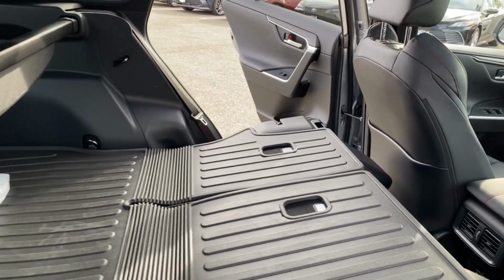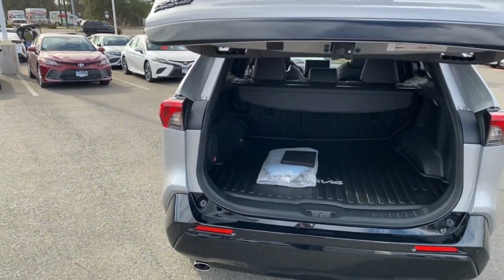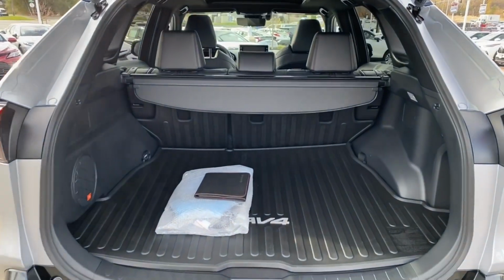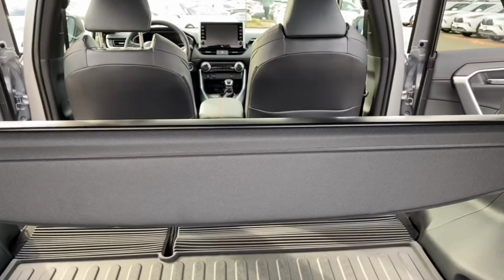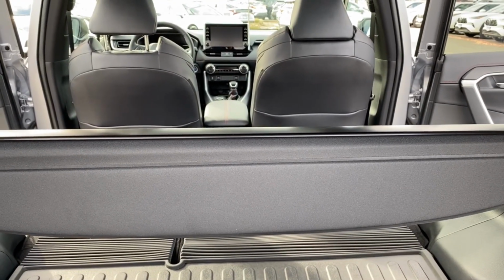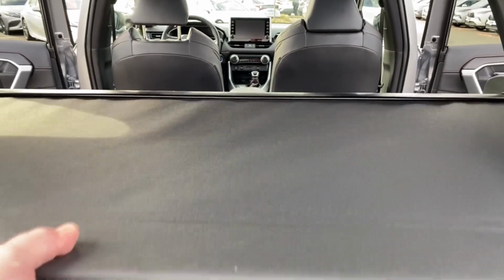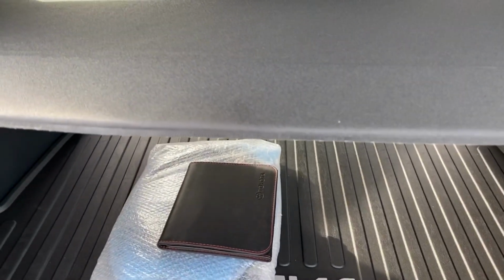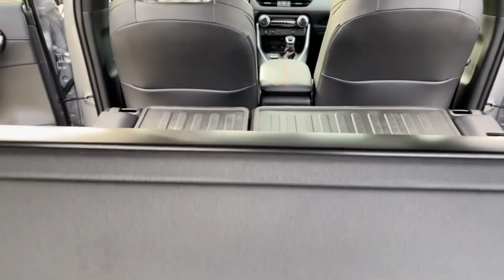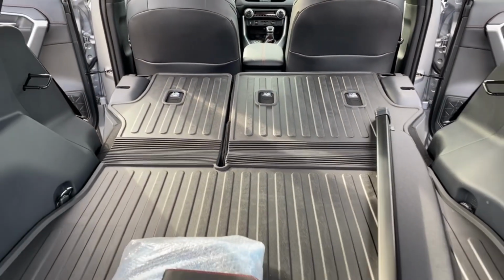And then we have quite a bit larger cargo storage area. And then it opens up. Inside here we have the all-weather cargo tray, and then your complimentary charger. In the back here we have a privacy or tonneau cover to store your stuff, and so you could hide your things so people don't take inventory and break out your window. This easily removes just like that, so when you need the extra stowage, you have that.